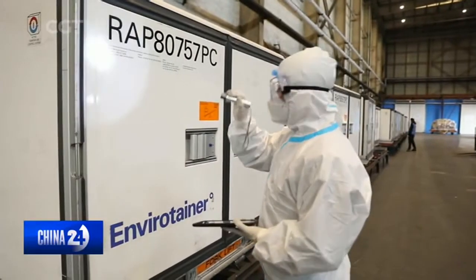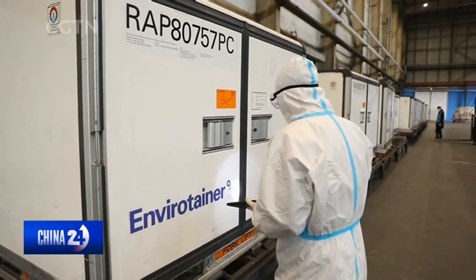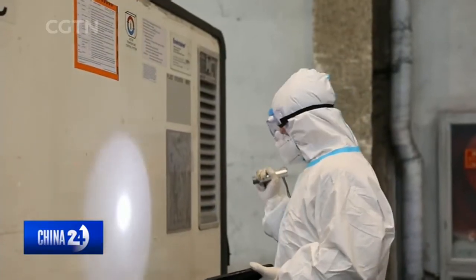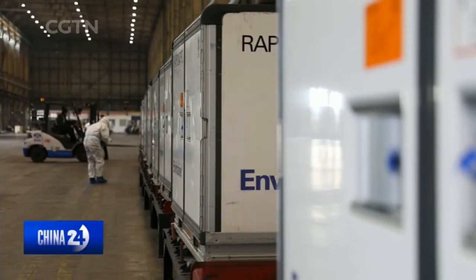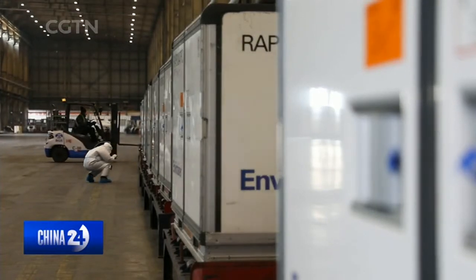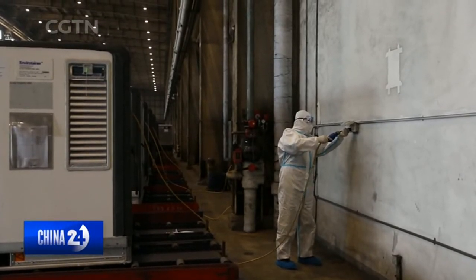A special team was established by the Beijing Ground Services, a freight specialist, to oversee transport to the airport. They're responsible for a safe, stable delivery to the site, which includes ensuring the container's batteries are fully charged before being loaded onto a plane.